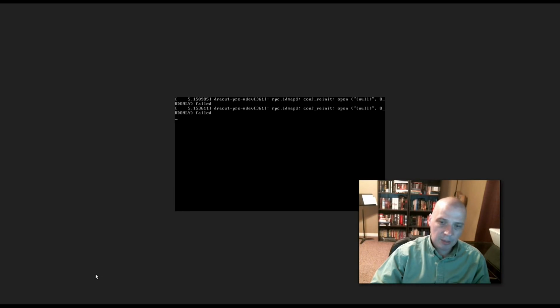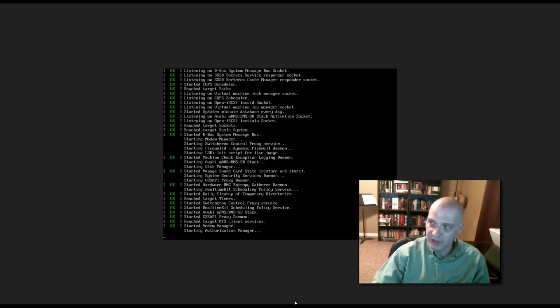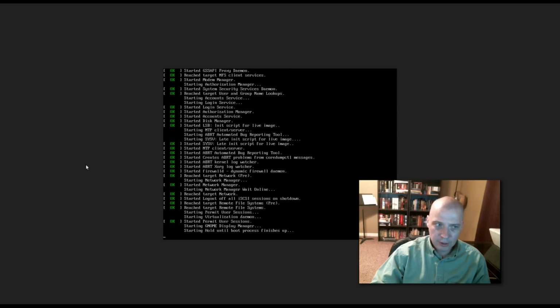The default desktop environment for Fedora is the Gnome desktop environment. In this particular version of Fedora 27, they're using Gnome 3.26, I believe.